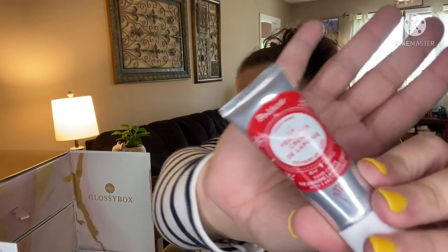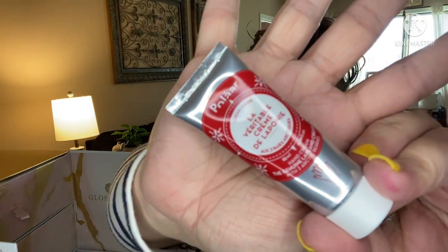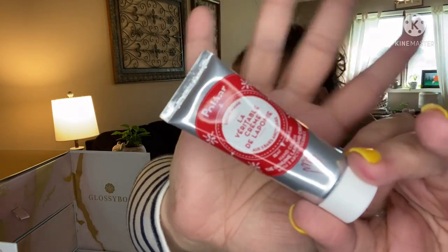I cannot read anything that is on this package. It's all in a foreign language. So let's look at the product guide. Polar. This is a deluxe size. The 25 ml is worth $8.